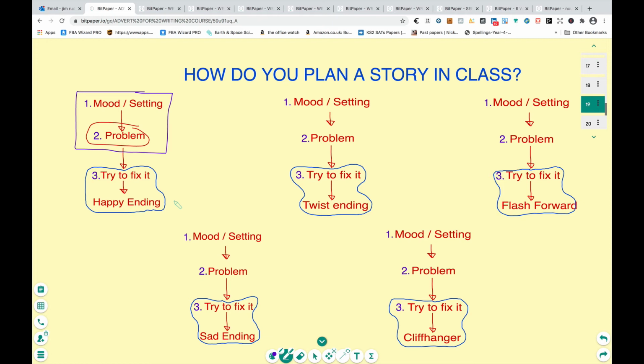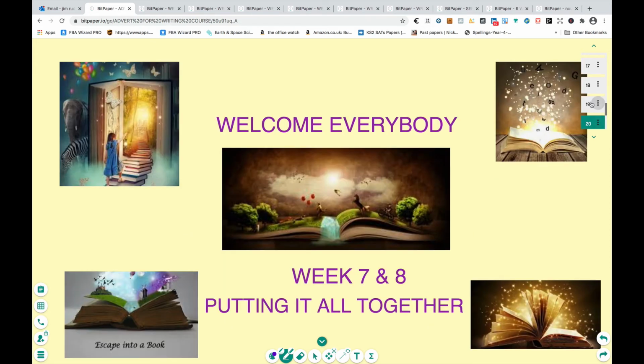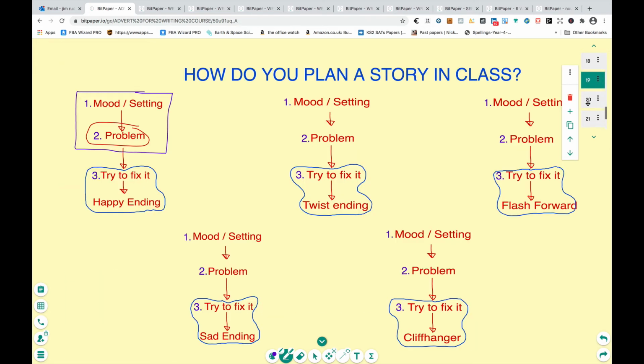It's easy to say to children, yeah, happy ending, write a twist ending, write a fast forward ending or a cliffhanger ending, but they don't know what it is. So I've actually written 5 different endings for the same story to show them exactly what all of these endings look like. That's probably one of my favourite lessons out of the course, actually.